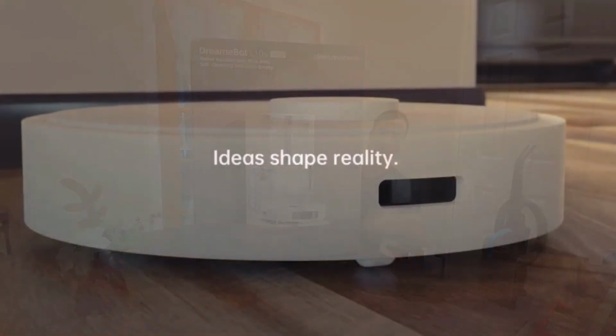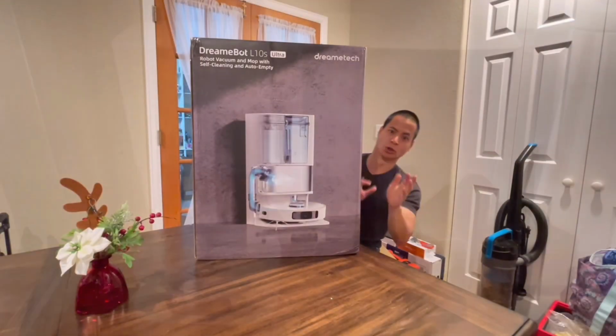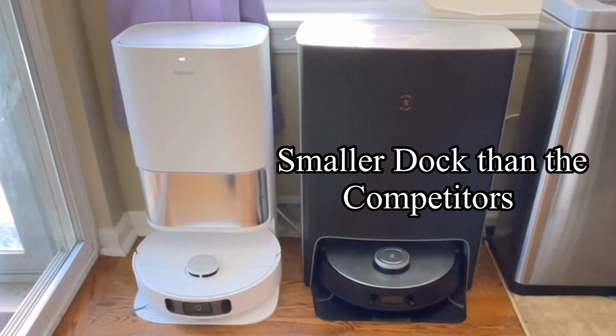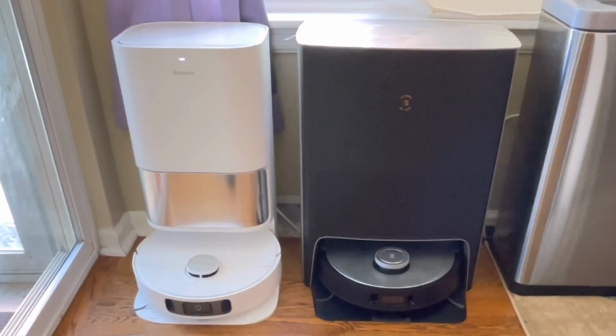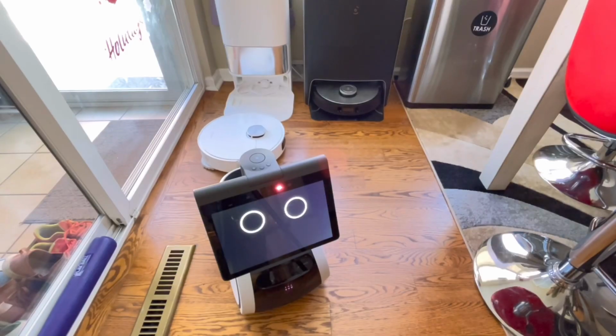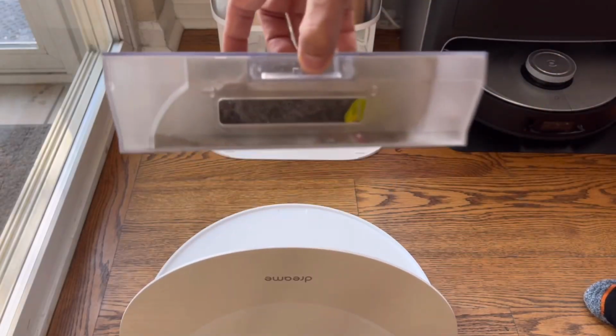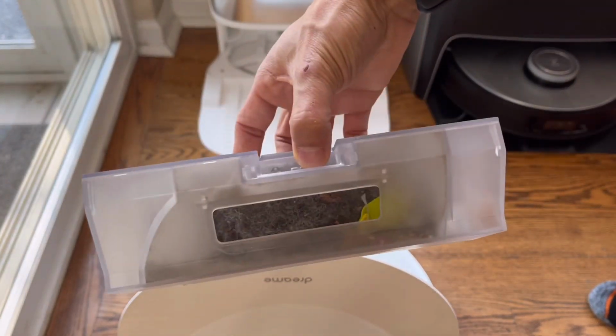Alright, so yes, we have the DreameTech L10s Ultra, the ultimate robot vacuum. Now, this bad boy has self-emptying, self-washing, counter-rotating mopping pads, a front-facing camera, 3D obstacle avoidance, the list goes on and on. Alright, so there's a lot to cover in this video, so stick around. I'll show you everything you need to know about the L10s Ultra.